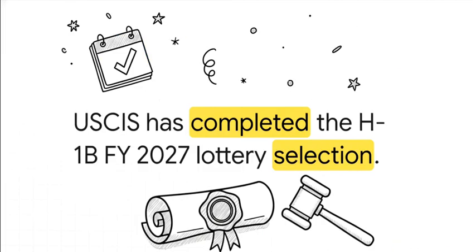And there it is, the headline we've all been waiting for. It is official. USCIS has put out the formal word that the H-1B FY 2027 cap lottery selection process is complete, done, finished. The agency has confirmed that all the selected employers and their attorneys have been notified.